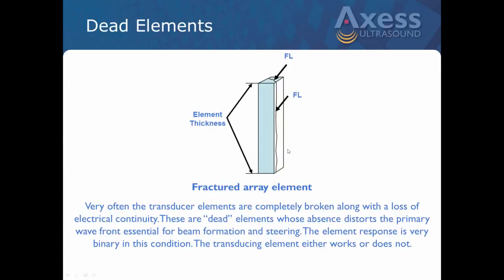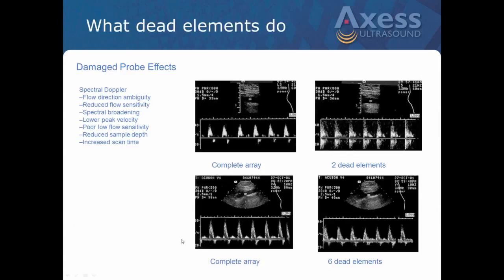Okay, we have a question from Wayne. Once the crystal is cracked, can it be repaired? The answer to that is absolutely not. You cannot repair this element, and that's a great question, Wayne. There's absolutely no way to repair this.